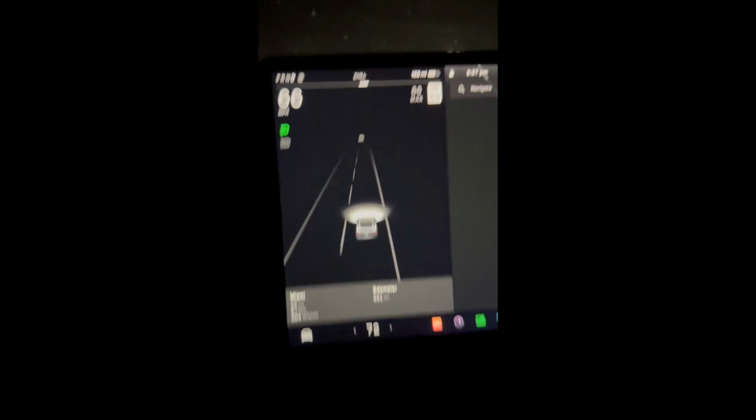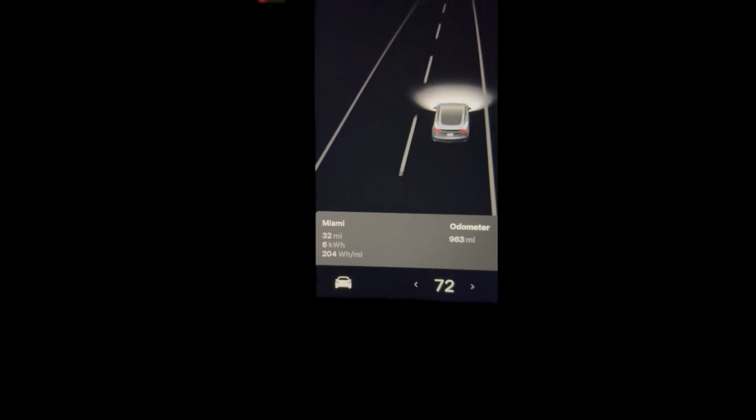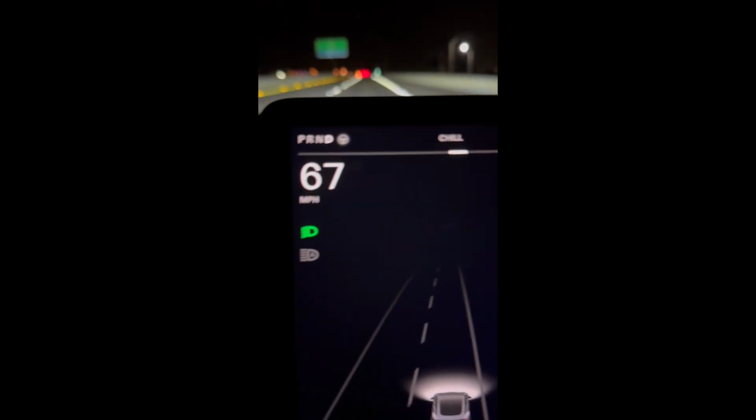Everything should be good. All right, so a bit of an update here. You can see we've got 168 miles of range left, and we've traveled 32 miles. So that's pretty much perfect, like based on estimates. Remember, I started at 200 miles. I've been rocking chill mode, going between 65 and 75 miles an hour.